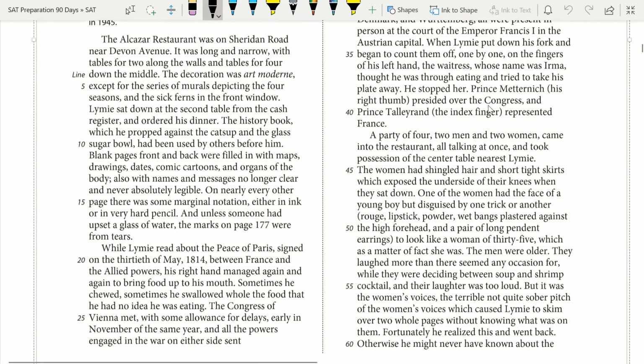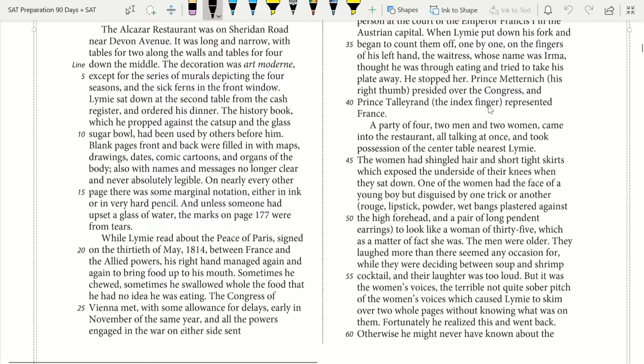The Alcazar restaurant was on Sheridan Road, near Devon Avenue. It was long and narrow, with tables for two along the walls and tables for four down the middle. The decoration was art modern, except for the series of murals depicting the four seasons and the sick ferns in the front window. Limey sat down at the second table from the cash register and ordered his dinner. The history book which he propped against the catsup in the glass sugar bowl had been used by others before him. Blank pages front and back were filled with maps, drawings, dates, comic cartoons, and organs of the body, also with names and messages no longer clear and never absolutely legible.